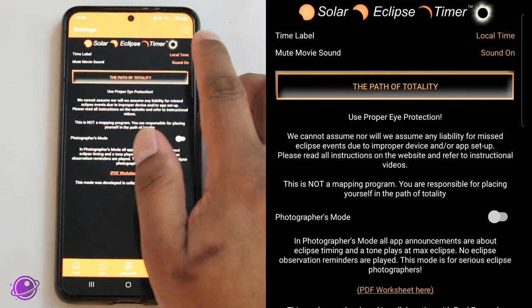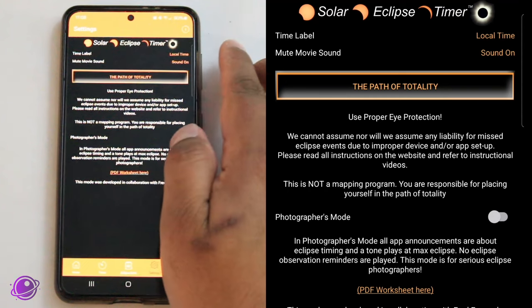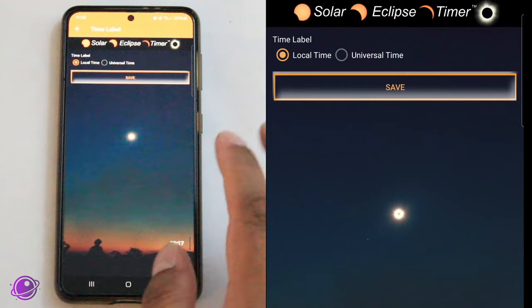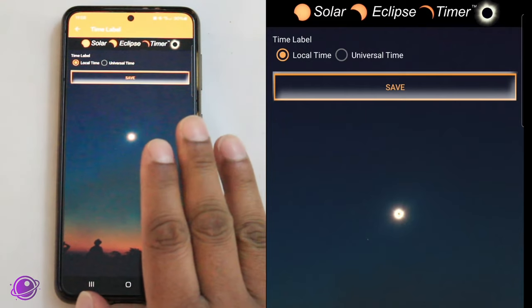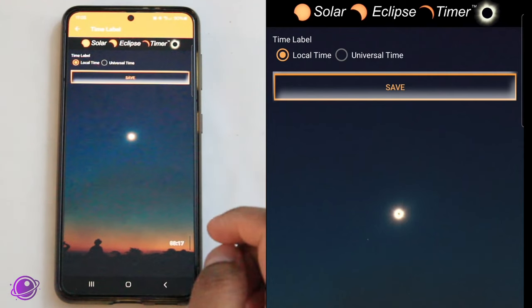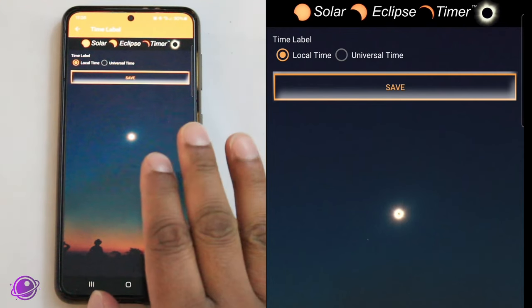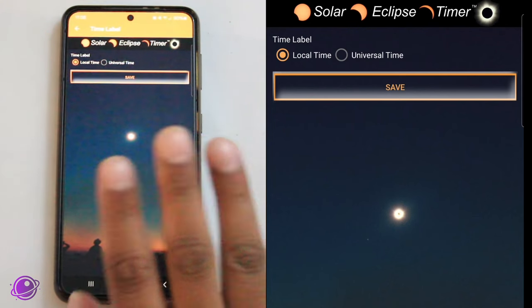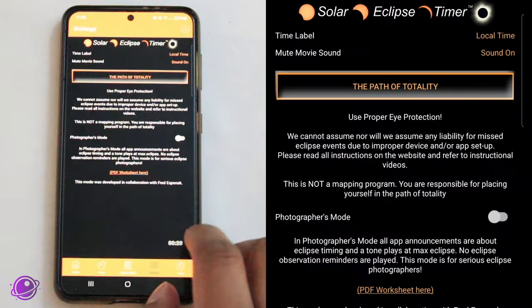2 other settings options you have is the time label. So by default, it is local time, but you can click on this and switch to universal time. We'll see later on in part of the user interface that some of it has UTC time on it. Changing the time here will not affect your system time, but it will only change the label on the main timer screen. This was added because some eclipse chasers like to use UTC time.